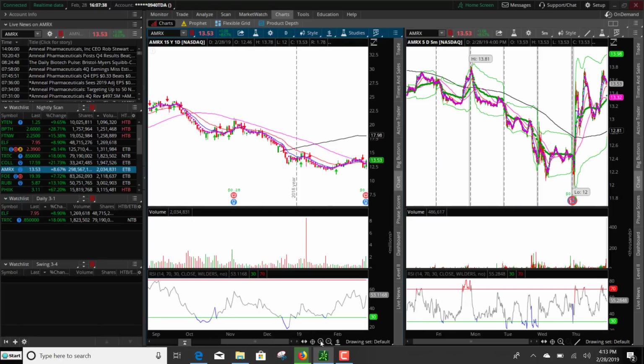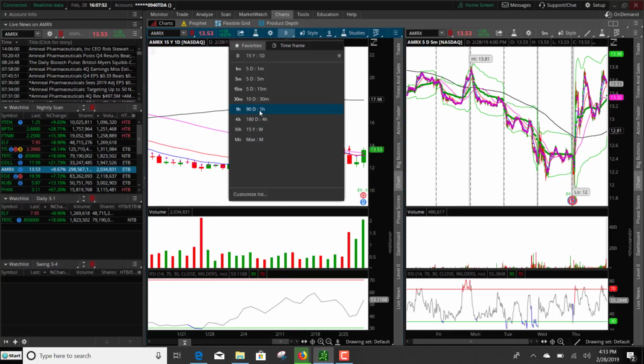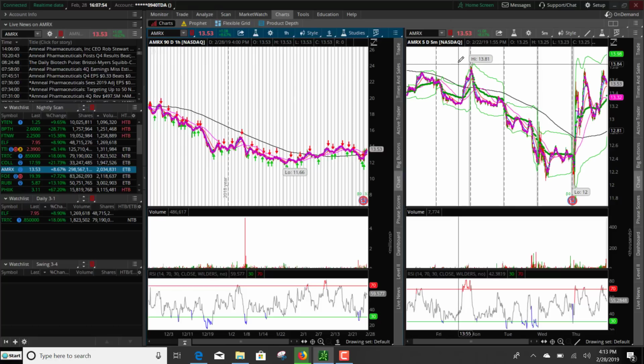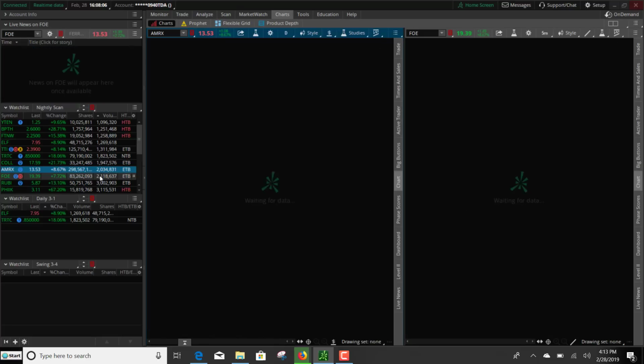AMRX, oh yeah, we looked at that earlier. I've been thinking about this because you could almost say it was a morning star pattern, have room up to this $14 and then $14.21. Let's see, $13.81. So it did try to hit that, and that could be a double top on the 5 minute. So I'm not putting that on. I keep talking myself out of it, so I'm not putting that on.